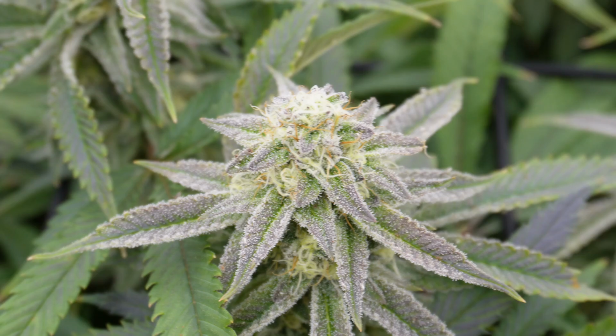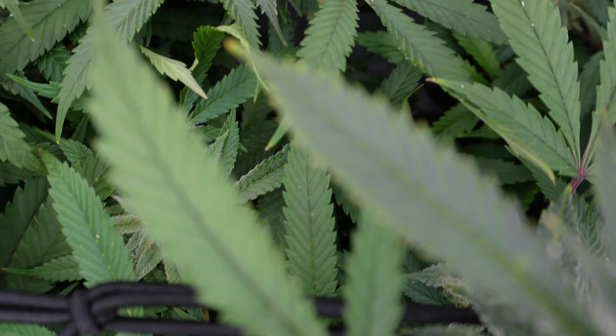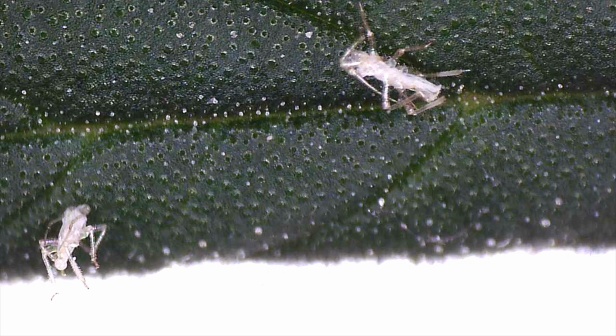Some were stuck in trichomes, but what I was mainly seeing were the white exoskeletons. As aphids grow, they shed their skins, which I was seeing more and more of. And that's what you're seeing here in this picture. So what do you do?